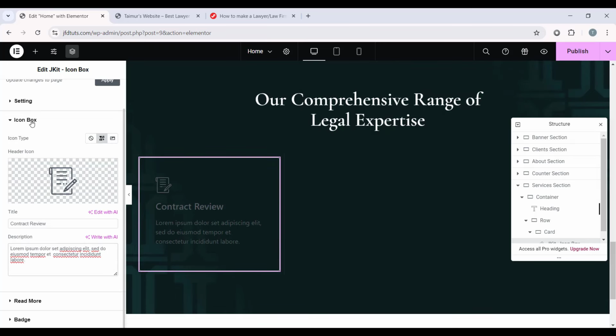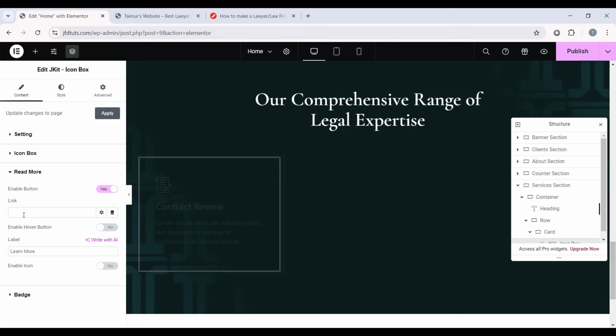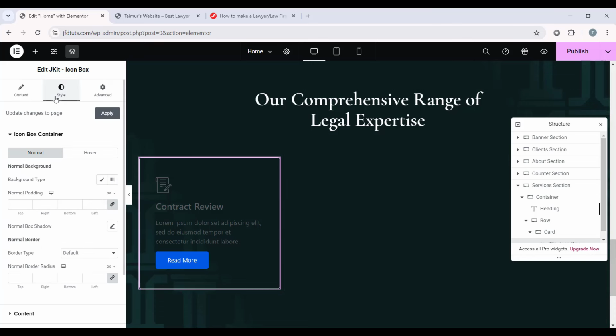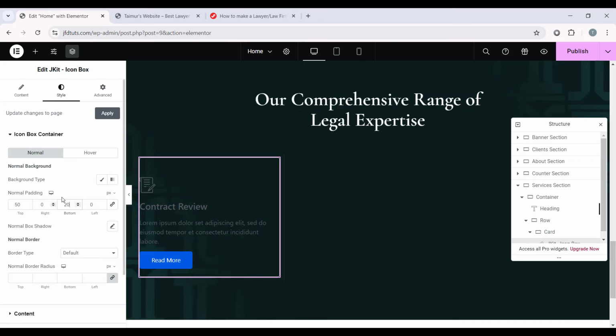After that, let's close this icon box and open this read more. Here, first of all, enable this read more button, and on the link, I'm just gonna put the hash for now, and on the button label, let's change it to read more. Alright, we have added all the content in the card. Now let's go to the style tab. So here, first on this normal padding, I'll link it and add 50 here and 20 on the bottom here.